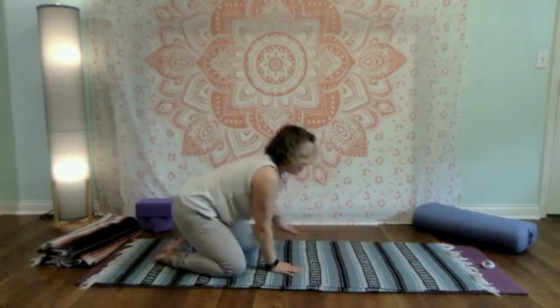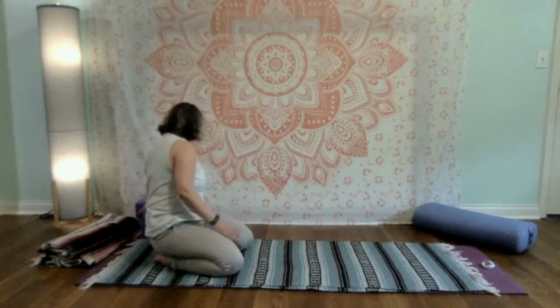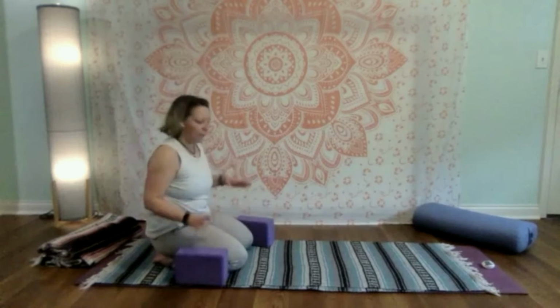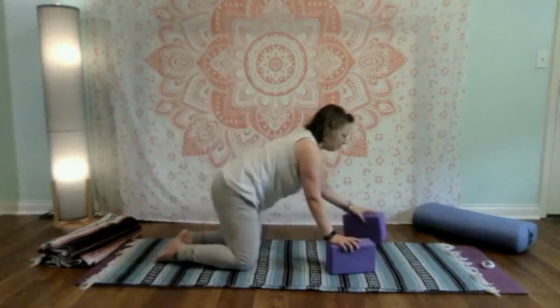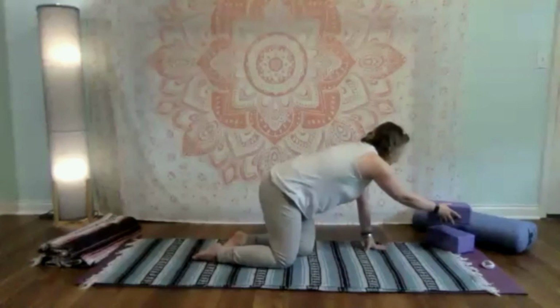But we're going to get into the hips. We're going to get into dragon. So we'll give the throat just a little bit of a break. So remember, if you've got blocks, you can certainly do this with props or even a bolster cushion, but you don't have to have these things if you don't want them. I never really know, so I'm just going to have mine up here for me.